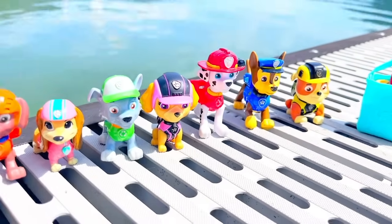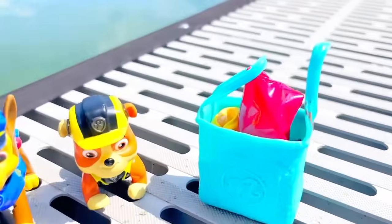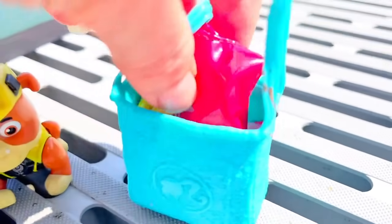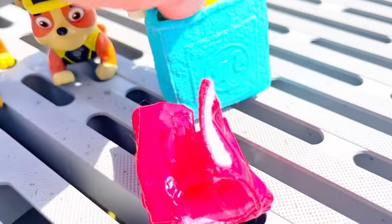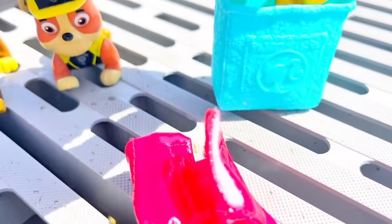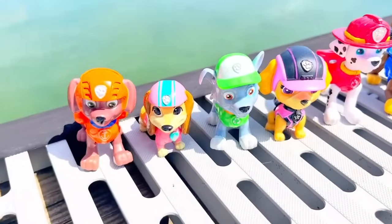Hello, we're at the lake today with our Paw Patrol toys. And there's a little bag. What's inside the bag? They are little itty bitty life jackets for our toys. A red one and a yellow one. And these toys sink in the water.